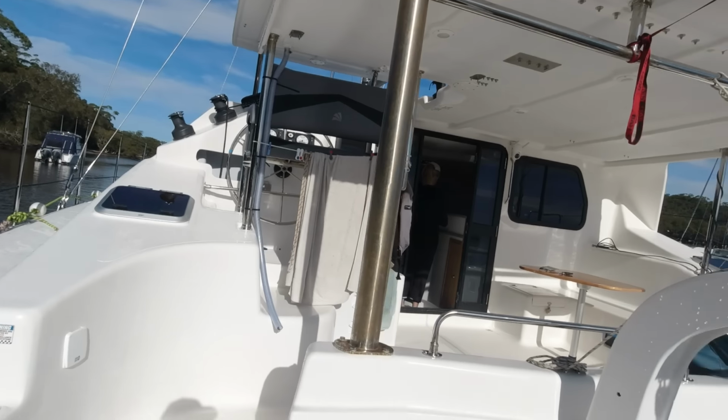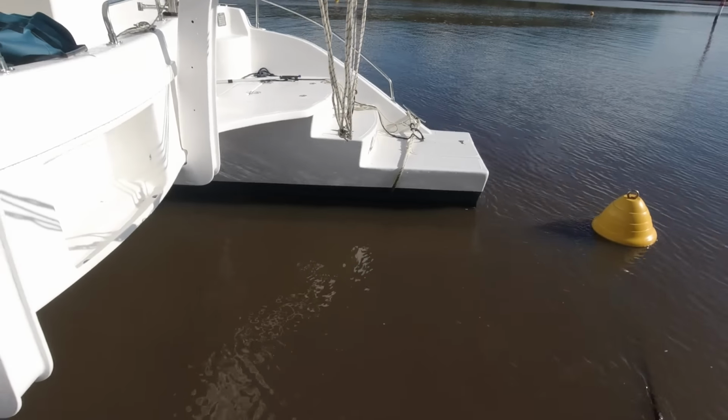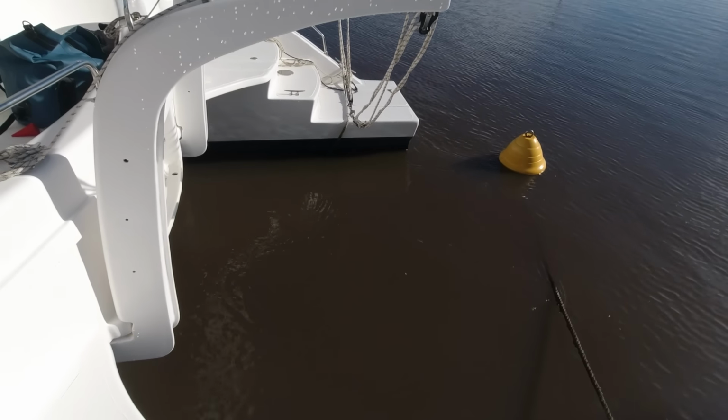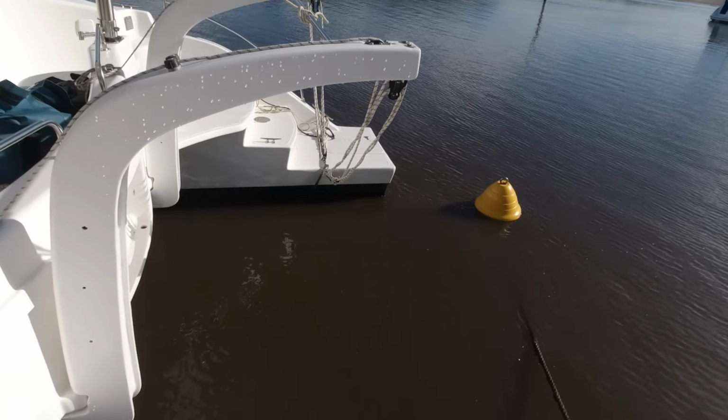So Janet's not happy about me going in, but there really isn't going to be a choice. I've got to free it up at some point, but I'll do it a bit later. The tide's still running out, so I've got another hour or so before I'll even get a slack tide, and then I'll be able to at least have a go at it.